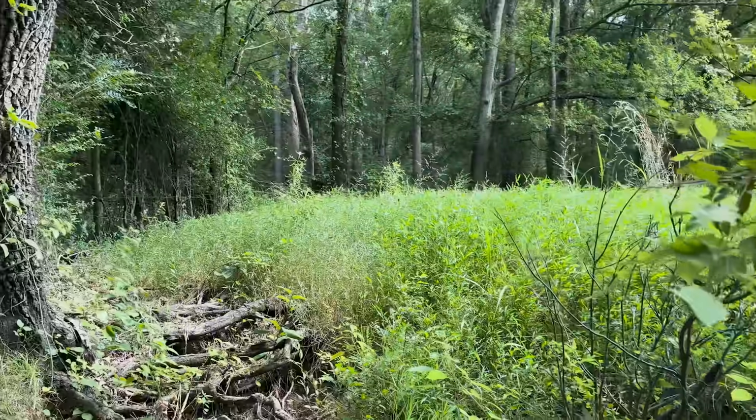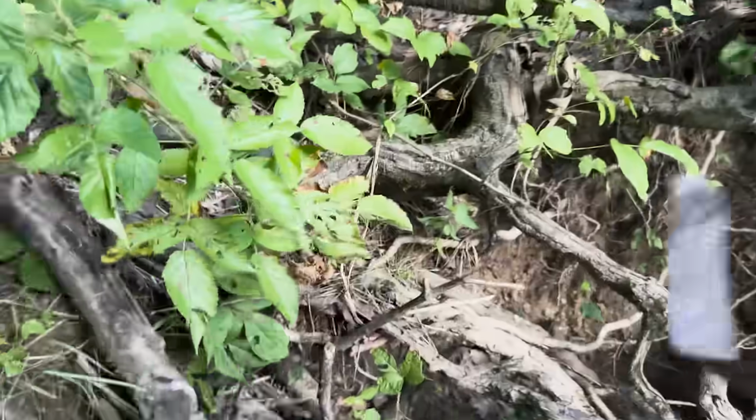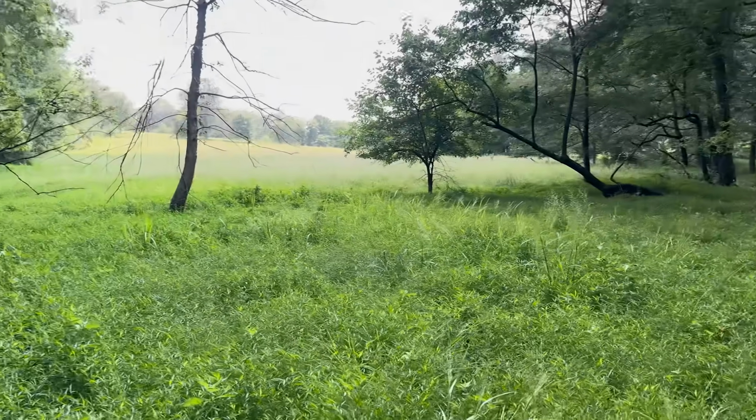Doesn't look too promising. This little corner, I'm gonna walk up here and see what it looks like. Maybe I should find a solid root to step on. That's pretty up here. I could see bucks making scrapes here during the rut. Now, I don't know if I'll even hunt here during the rut. Oh, there's a side-by-side up there.